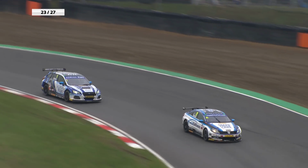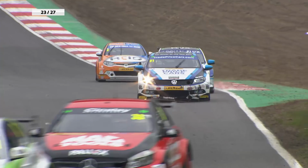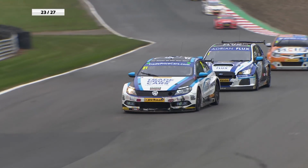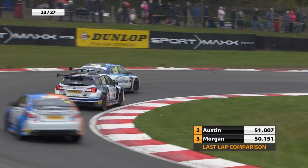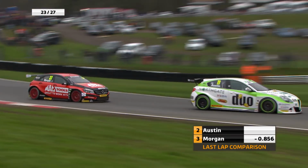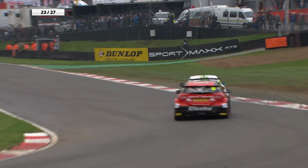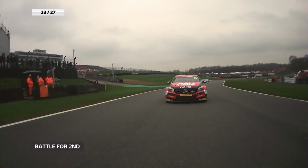Now the gap 2nd to 3rd is the next one to monitor, because last time around, much quicker than Austin, was Morgan. Don't forget the Alfa Romeo in its first race weekend. The Mercedes is a proven car, and they're together as they come down towards Graham Hill Bend. This is it, 2nd and 3rd. The Alfa Romeo is still hanging on to 2nd place, but behind, Adam Morgan is right there.